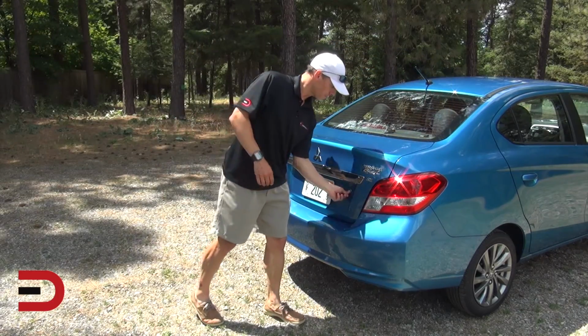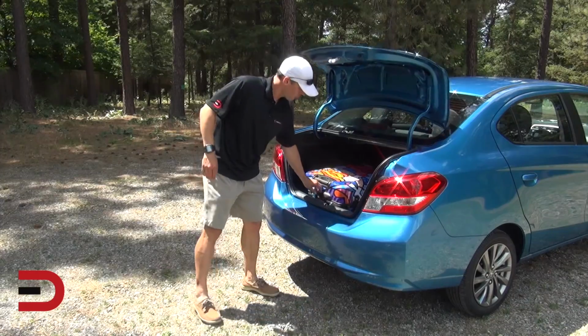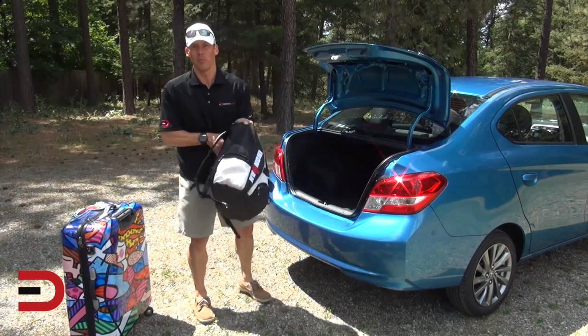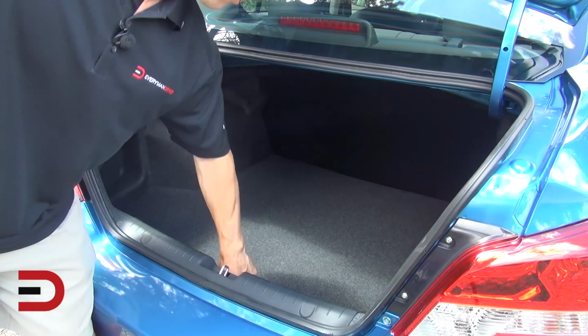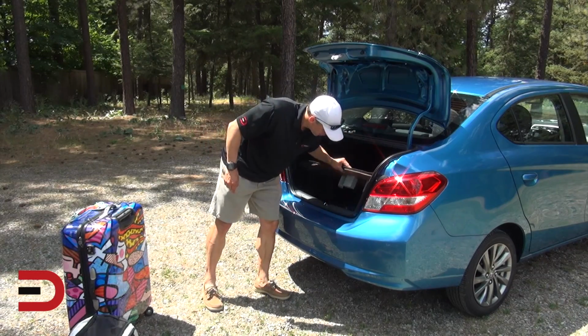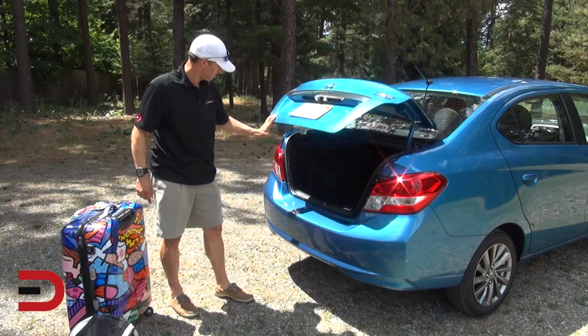No problem. Now, just below the floorboard, there is a spare tire. This does come available with 15-inch alloy wheels. So if you do have a flat, you have a donut just down below. And that is a look at your cargo volume and trunk space.